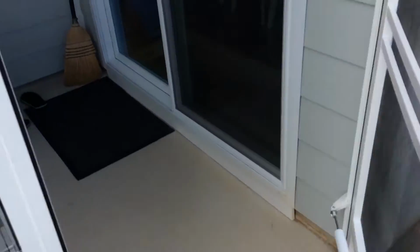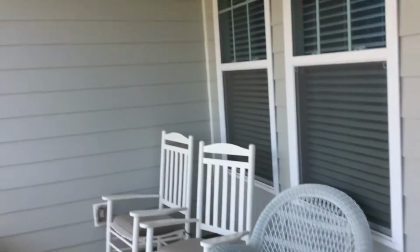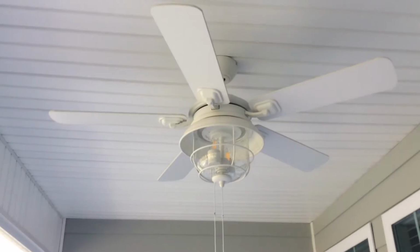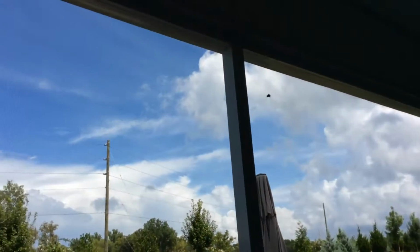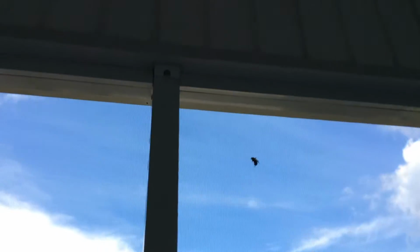And so inside we also put in a fan instead of the little recessed light that was there. But so it's a pretty clean system. It's kind of hard to see, but this bug's trapped in here already, and we just put the screen up.